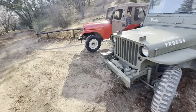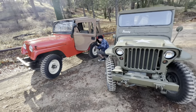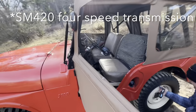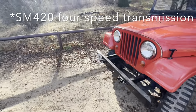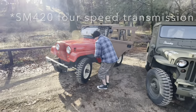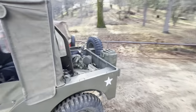Airing down right now. We're gonna lock our hubs. Me and the neighbor out here messing around. We're gonna get his first trail in on his first 420. Let's see how she goes. He's been driving it for like 2 weeks around his house and doing his little calculations and manipulations. So yeah, we're ready for it.